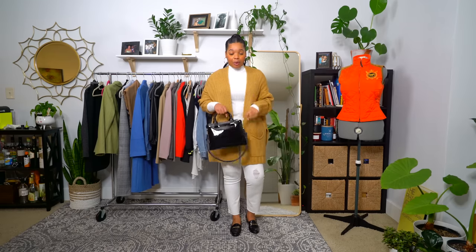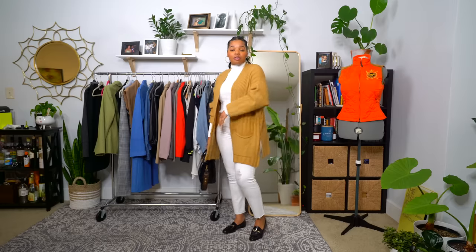So here's the next look. For this look, I kept on the same flats and I wore the same bag, but I threw on a white rib knit that I got from H&M. These jeans are girlfriend jeans from The Gap. And then this cardigan is from Topshop, but I got it from Nordstrom.